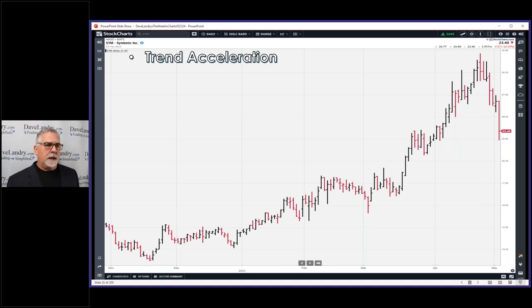So I grabbed one from, I think this was the same day or right around the same day that I had recommended the KNF, and this one since stopped out, but it was a pretty good trade, and it just so happened to be the one I was looking at. But you had trend acceleration. Notice it was kind of gradually working its way higher, and then it began to accelerate higher. What else did you have?